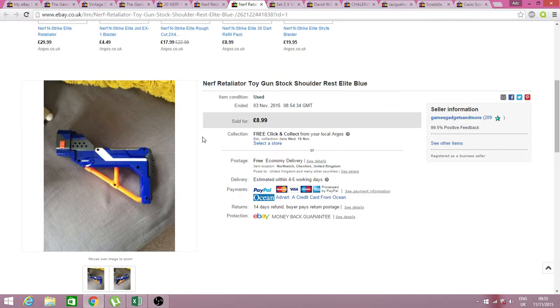So then that's just basically pure profit once you take out fees and postage. And I've still got the barrel on for £12.99, so again that'll just be pure profit after fees and postage. So I'm quite happy with that, and that was my first little Nerf adventure.